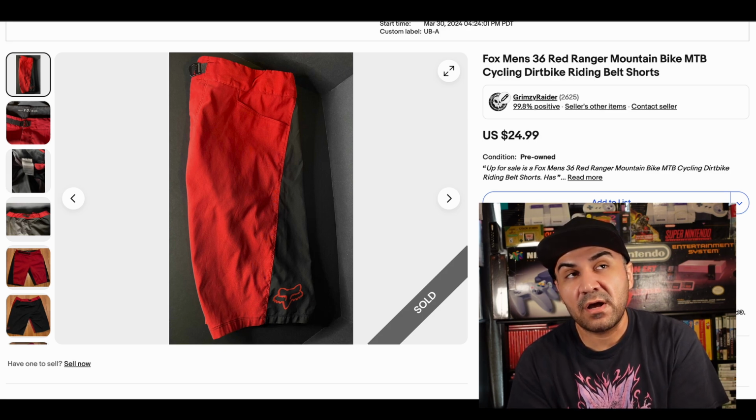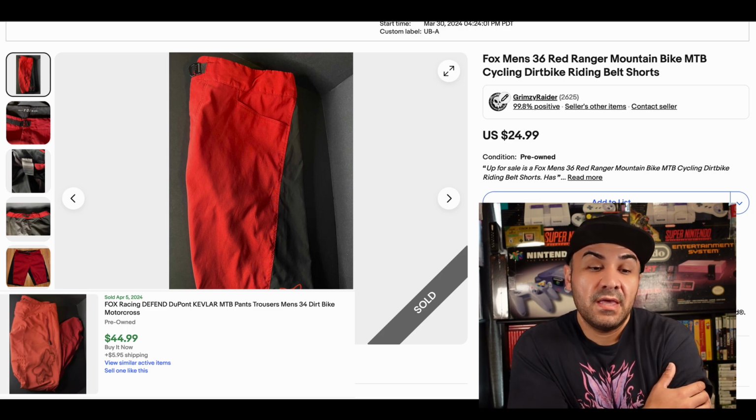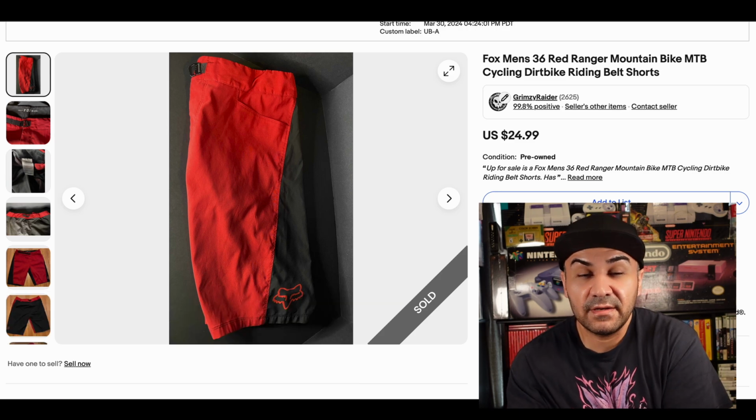These ones I bought at a garage sale. I want to say I paid $3 a piece for the shorts. There were actually some pants that I also sold that were pretty crazy as well. Definitely keep an eye out for it.